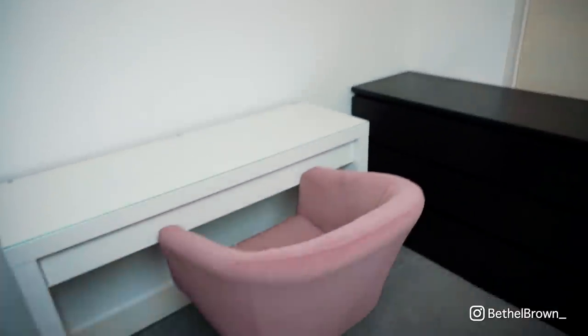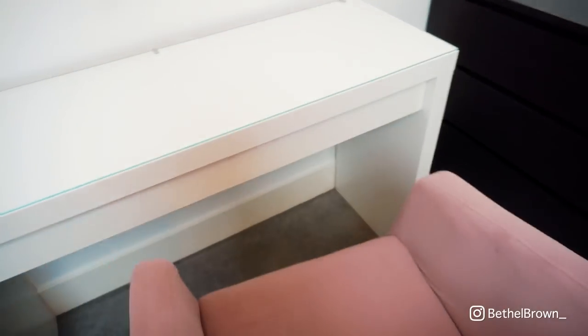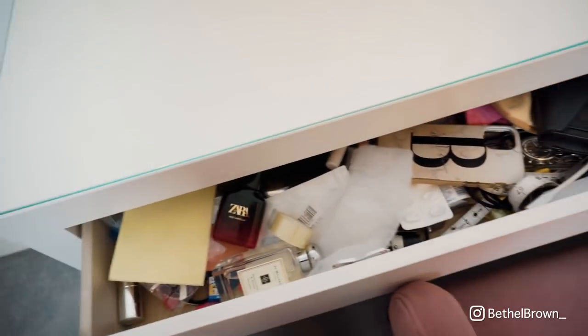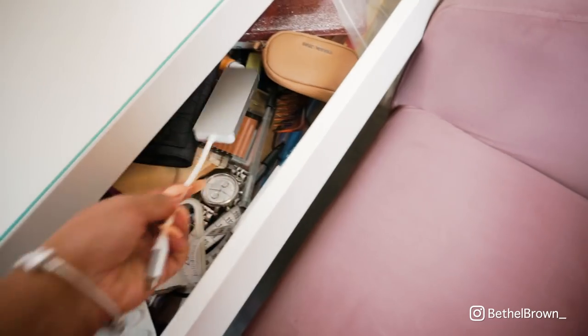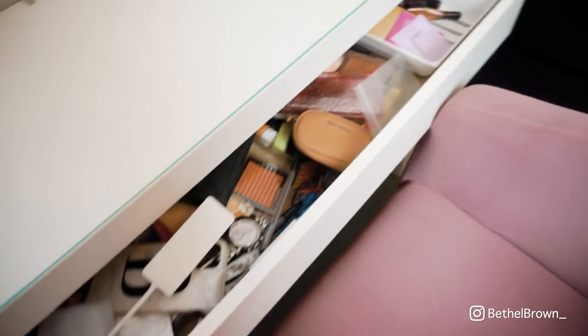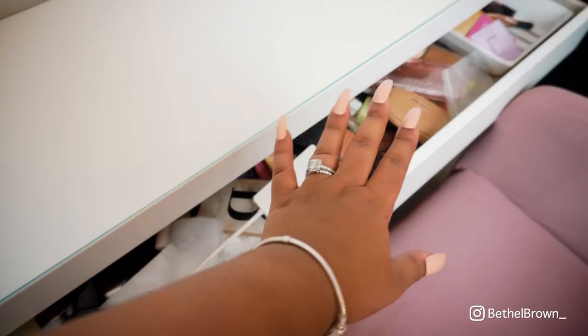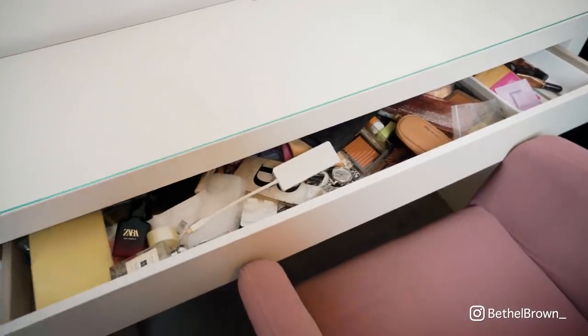Obviously still really, really bare, but I want to get to organizing first before we start doing all the fun stuff. So I'm gonna show you what this drawer looks like. Don't judge me. It's a mess. There's perfume bottles, a watch, tech stuff, makeup, it's just all over the place. I haven't opened this up properly, so I'm going to clear up this drawer first completely, and then again we'll start organizing it.